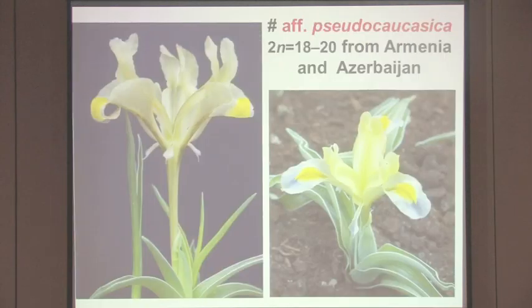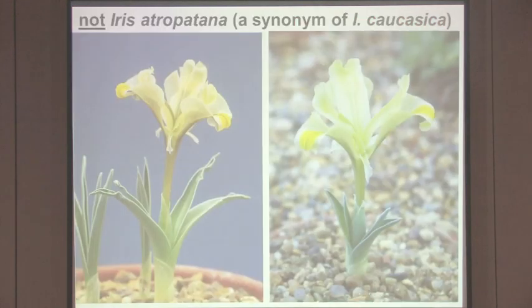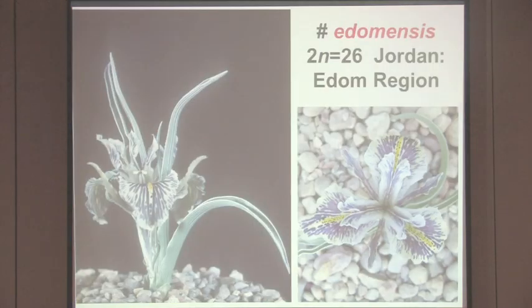Variable in color, and there it is from Armenia and Azerbaijan, with 2n equals 18 to 20, so disploidy again is occurring in this undescribed species. The Armenian form has often been described by present-day botanists as Atropatana, but there's nothing to do with Atropatana. True Iris Atropatana is a synonym of Iris caucasica.